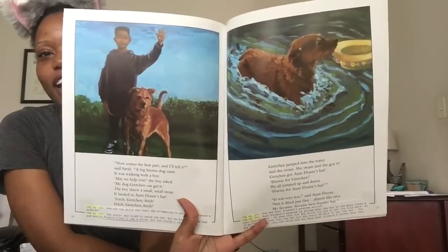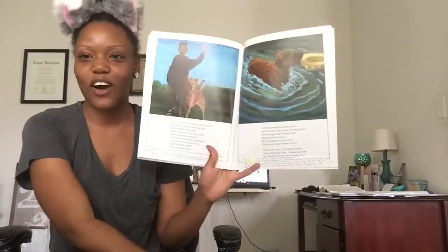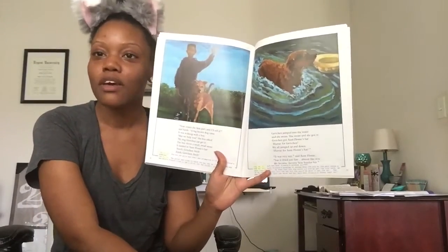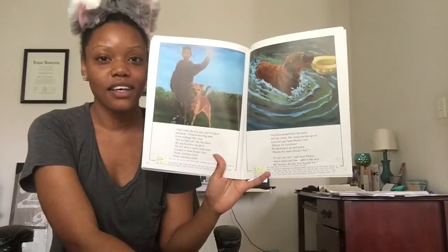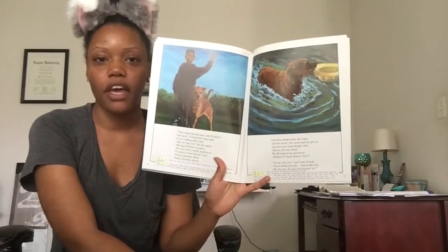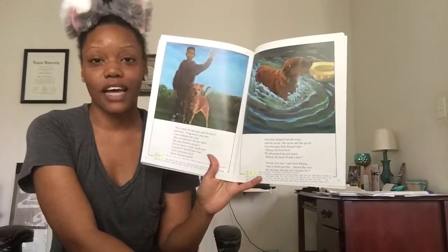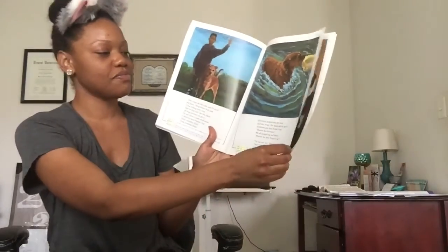Oh, how great. They were able to get the hat by the help of a boy and his dog, Gretchen. How do you think they felt after they were able to get the hat? Yeah, I think they felt very happy and very relieved. That means that they were very excited that the hat was now theirs and it wasn't in the water.